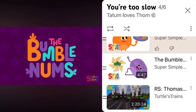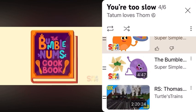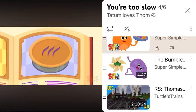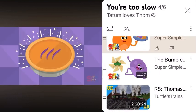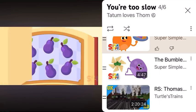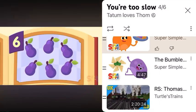The Bumble Numbs. Today, the Bumble Numbs are going to make purple pear pie. But what's the secret ingredient? Aha! 6 purple pears.